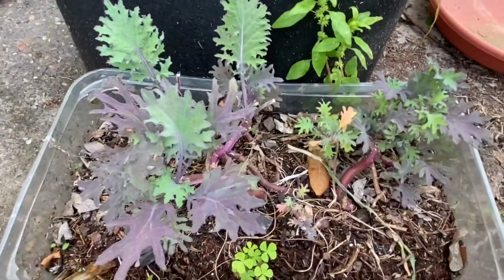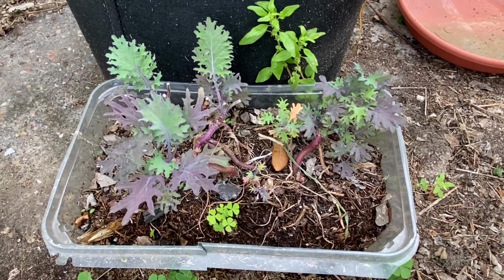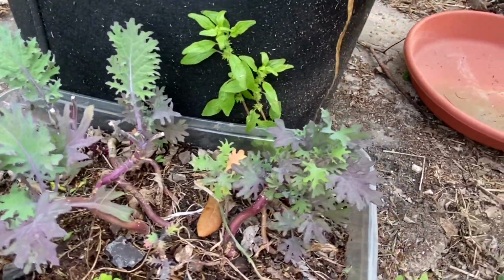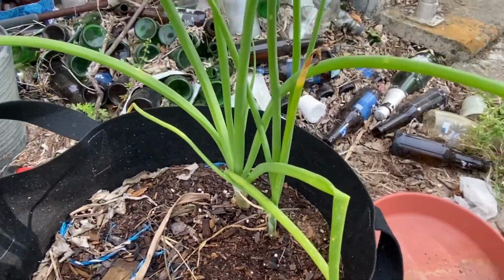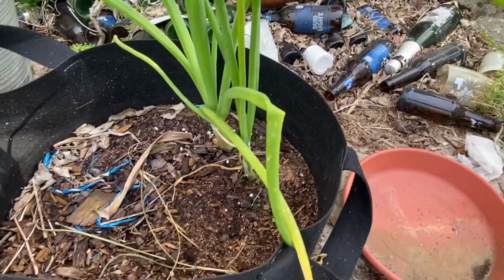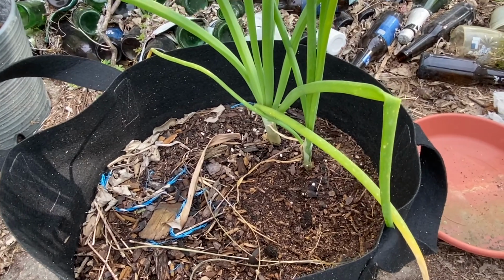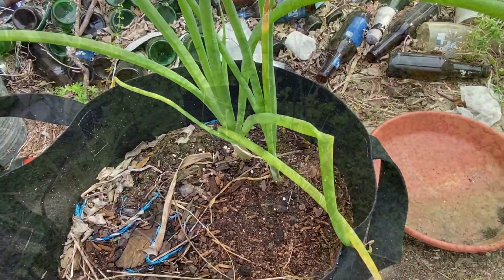My arugula, it lived through the frost. All I did was take all the top parts off, and I left the roots, and it started growing again. I've already harvested a few of the leaves and ate them in a salad. And this is my onions. They actually lived through the freeze. I put them in the garage, and they're still there. I might have to harvest one of them and make some stir-fry rice or something, and leave the bottom in there. I'll see how you're supposed to harvest it.